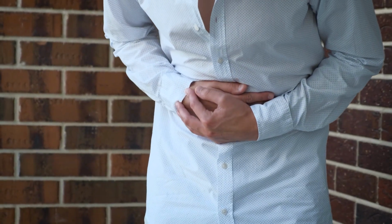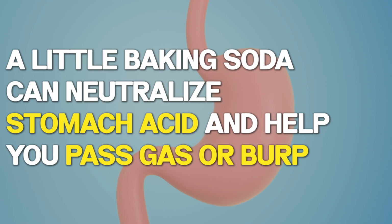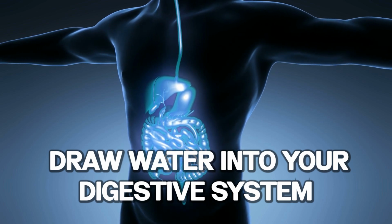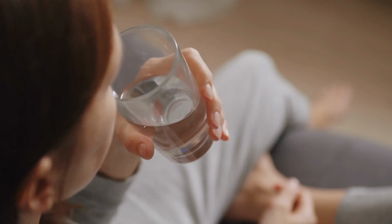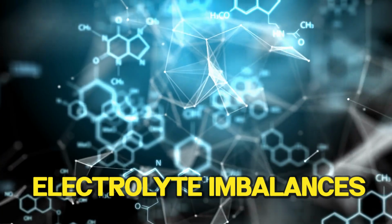Number 6 is relief from constipation. A little baking soda can neutralize stomach acid and help you pass gas or burp. It can also draw water into your digestive system. To use baking soda for constipation relief, mix 1 teaspoon in a quarter cup of warm water and drink it quickly. Don't use more than 1 or 2 spoons and just once. Too much baking soda can lead to electrolyte imbalances.